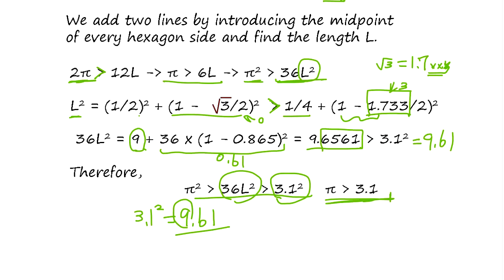Okay, so with a calculator it's easier. Without a calculator it's kind of hard, because you don't know how accurate you need to go over 9.61 here. Let's try 1.73, right? So what's happened is 1.7 squared times 36. Oh, this part is going to be 0.656. So it's not enough. You need to go this accurate, 1.733. It's very tricky here. You have to go this accurate in order to exceed this value.